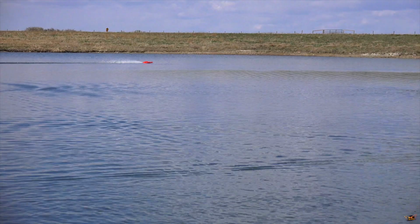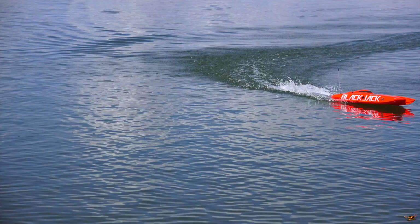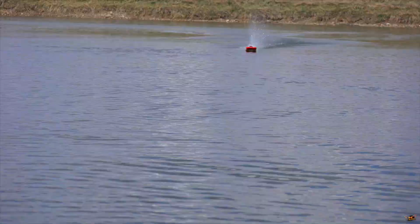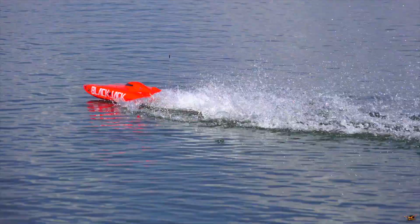Come back in again. More on a straighter line. Still half throttle. Wow. The sun glistening off the boat. Full throttle, hop, hop, hop. Wild.